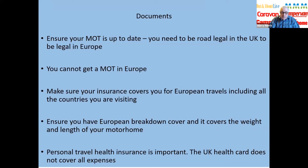Particularly if you've insured your motorhome with a non-specialist insurer, it has been found some of them might have a limit. Motorhomes over 3.5 tons are excluded, or over 7 meters perhaps. So check that out. Personal travel health insurance is important. The UK health card does not cover all expenses, certainly not repatriation, and often a lot more. It will vary depending on which European country you're in and what they offer to their own residents.